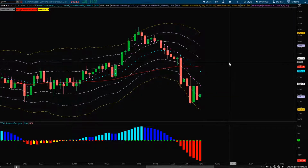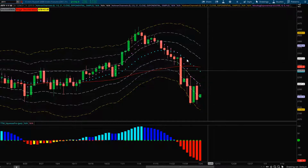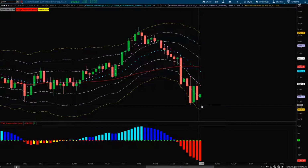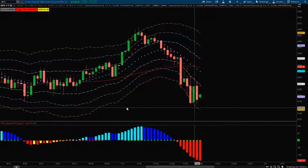We will see if this level can continue to hold as support and we get a bounce back up to potentially the upper end of this channel, which is resistance, or if this support does break, look for a lot more selling within the small caps.